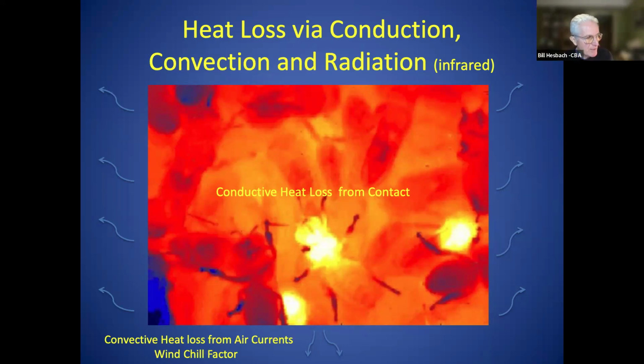Then you have convective heat loss, that's air currents through a colony. If the colony is porous enough, has the right porosity, the convective heat currents will flow through the cluster and take heat away, and moisture. And then, of course, radiant heat from the bee's body, which we don't really pay much attention to as beekeepers. We don't really pay much attention to the conductive heat loss either, but convective heat loss is something that we are working on as beekeepers. And we do some good things and some really negative things, I think, sometimes with that convective heat loss.